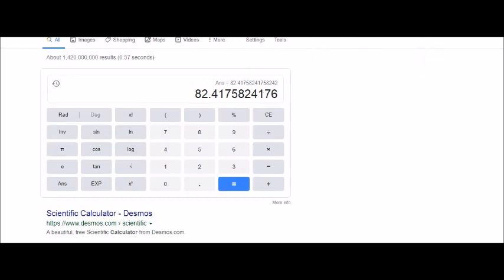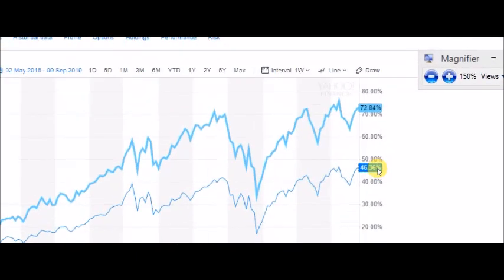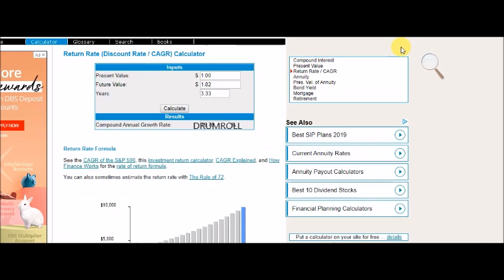Let's compare that against the S&P 500 and the Nasdaq ETF. For the same time period of May 2016 to 9 September 2019, the S&P 500 would have done about 46.36%. And let's zoom in on that a bit. The Nasdaq would have done about 72.84%. So Trump beat both the S&P 500 and the Nasdaq 100 ETF. That is pretty good.